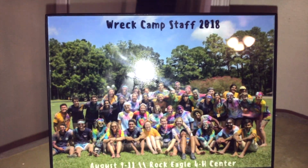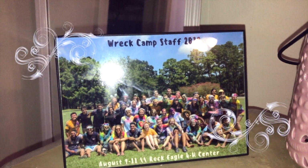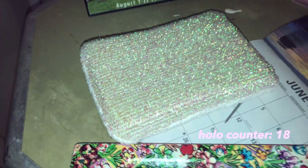Another full body mirror, and here's a little table I like to keep beside here. Here is a picture of rec camp staff from 2018. A wonderful, amazing group of people who I love very much. Aww. And some fake flowers and a vase from Dollar General. A calendar my mom gave me, an iridescent sponge, and an incense holder. This table used to be in our bathroom, but I DIY'd it to match the aesthetic better. So it's this pink and purple ribbon that I wrapped around it and it looks cooler from afar.